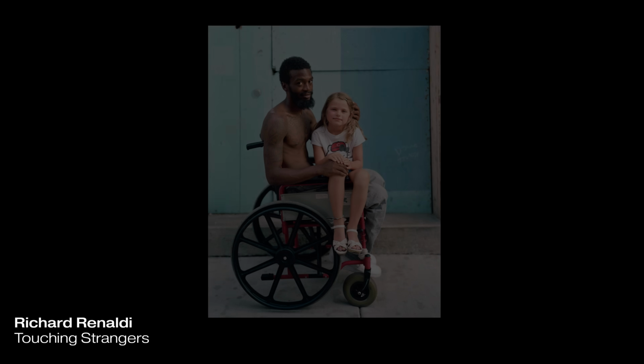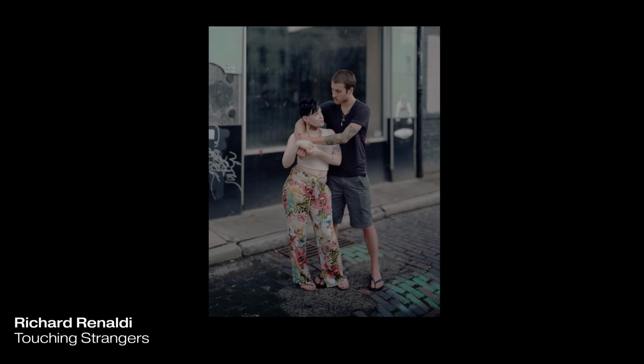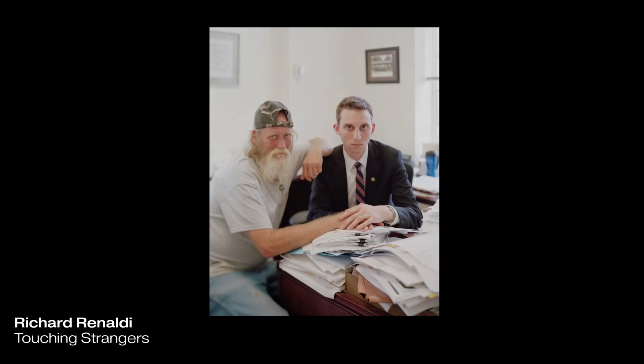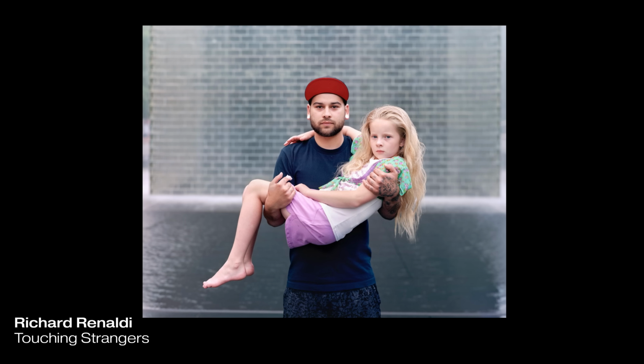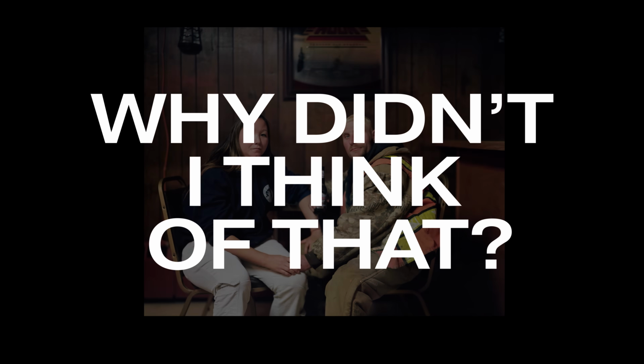Seeing strangers pose together in this way creates a really unique and memorable set of images, and posits a vast set of questions about humanity and our expectations from an image. This simple act of asking strangers to pose together is a brilliant idea, and one that makes me go, why didn't I think of that?